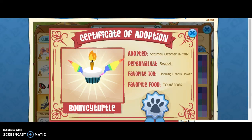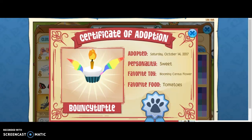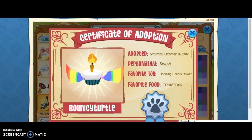So guys, here's my next pet, and it's a bat bear. Moment, it's a cupcake with wings. It's so swag. So, this pet's name is Bouncy Turtle. Don't see why I called it that. I adopted this pet on Saturday, October the 14th, 2007. His personality is sweet, a bit like a cupcake, set in England. His favourite toy is a blossom circus flower. And what the hell is that? And his favourite food is tomato.